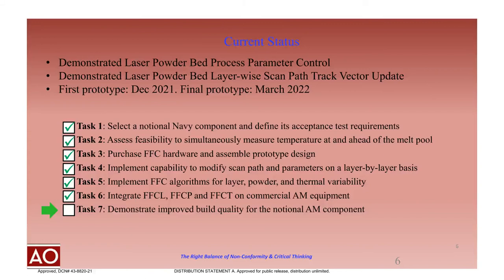The feed-forward process control can be implemented on commercial laser powder bed systems. The feedback requires a research type of system. We've demonstrated laser powder bed layer-wise scan path track vector update. We developed our first prototype in December. Our final prototype is now in March.